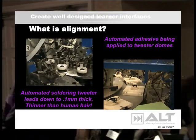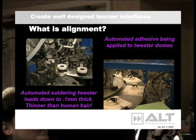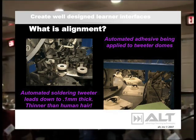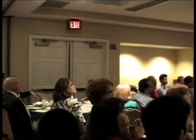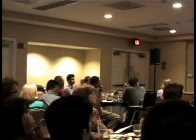Okay, how about this one? What's wrong with this? These are real life examples. This stuff I could not have made up. This is a real life example. What's wrong here? It's chaos. Your eye, where does your eye fall on this screen? All over the place. Your eye has no idea where to fall. The alignment is absolutely terrible.